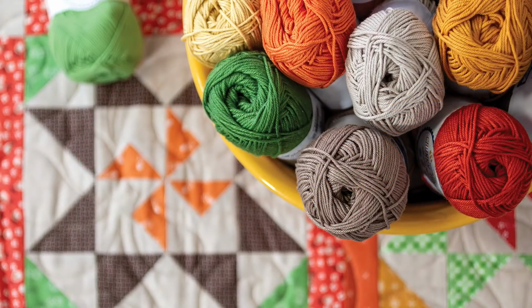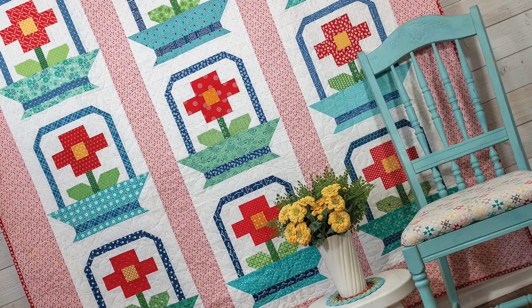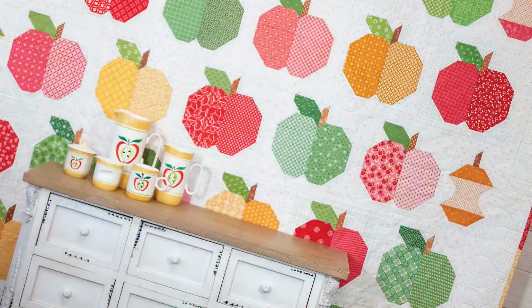So we hope you pre-order the book. And it's going to be great because it's published by It's So Emma, which is our company, and we really take pride in our instructions. And most of the quilts in the book use Riley Blake fabric. Well, actually all of them do. And any of the ones that have fabric that's still in print, we have listed in the book the SKU number.